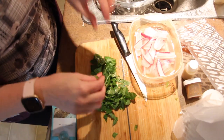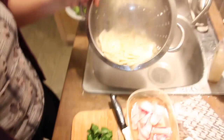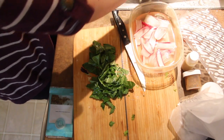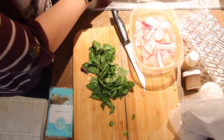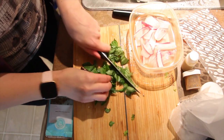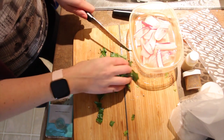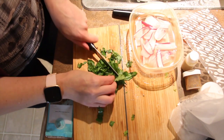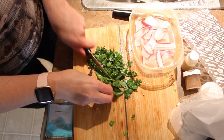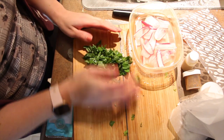So, I'm gonna strain the pasta. I've strained the pasta, and then we're just gonna let this sit. Then I'm gonna get our hazelnuts that perhaps cooked a little bit too long, but that's okay. So what do we do with this? Nothing, just set them aside.